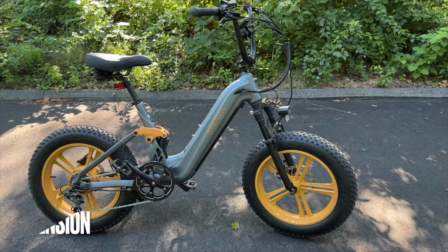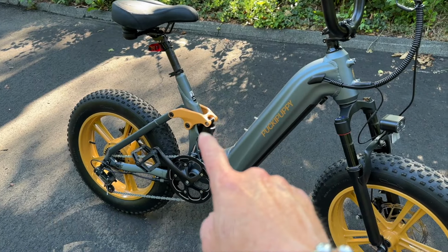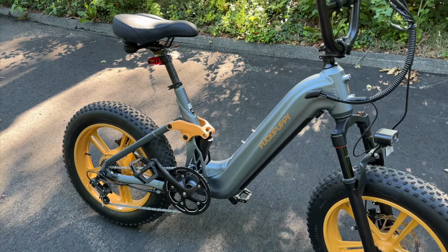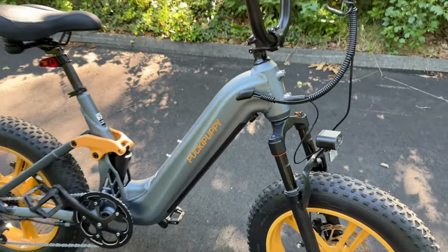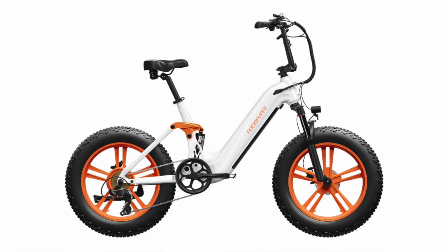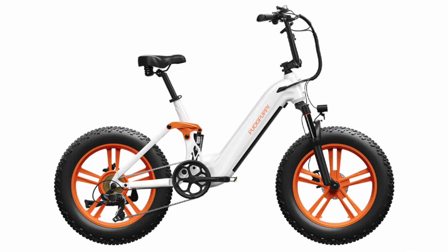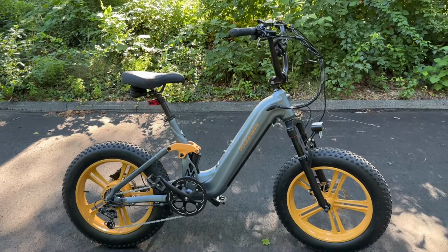Obviously, the rims are the real standout on this e-bike, and I love how they match the spring there. Matches the bike itself. Even the logo itself is in the same paint job. It also comes in orange and white. You can get basically a white bike with orange rims and orange shock over here, or a pivot point, whatever you want to call that.